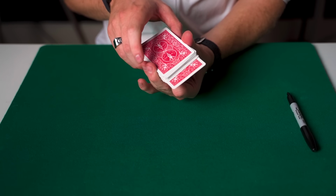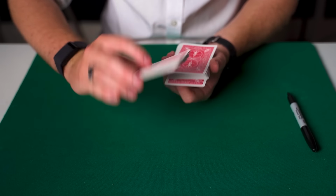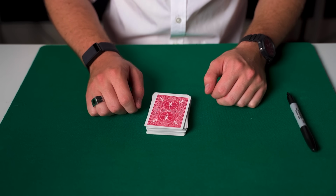Then what you do is you take off the bottom packet and tap in the card that's sticking out. As you do that, you peek at their drawing. There's the rest of the cards on top, and through that, you're able to guess what card that they have.